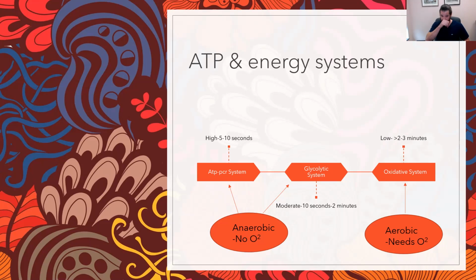Okay. So the three main systems that we're going to talk about are the ATP phosphocreatine system, the glycolytic system, and the oxidative system. Now, the ATP phosphocreatine system covers high intensity activities of short duration, things like short sprints, 50 to 100 meters, as well as powerlifting and even throwing and things like that. And then we've got our glycolytic system. That's going to be a little bit longer duration, but still moderate to high intensity, for about 10 seconds up to 2 minutes.